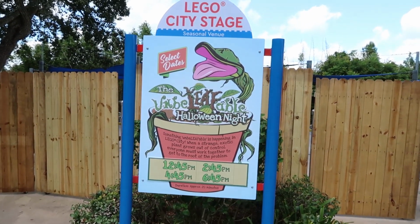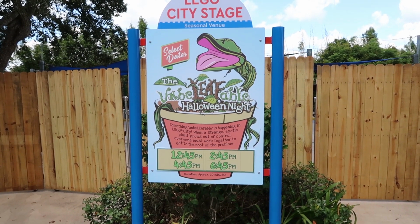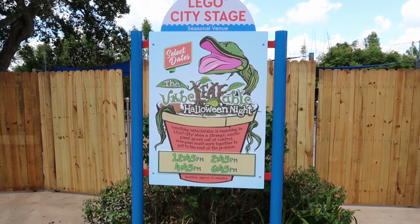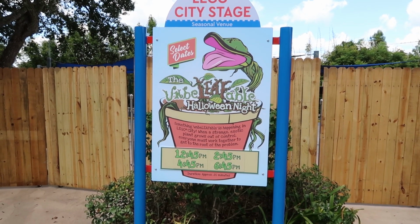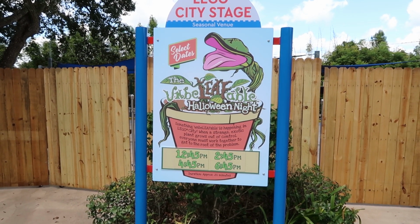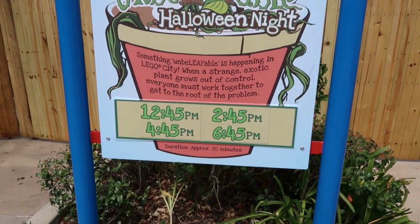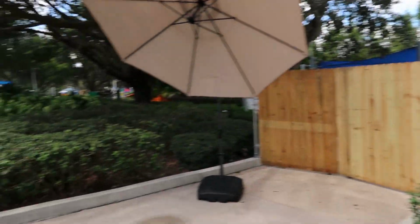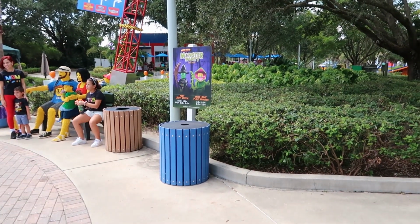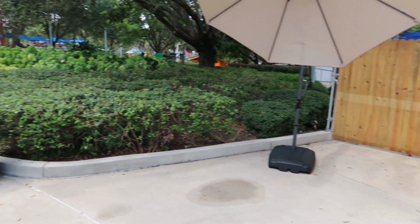Here's the sign for the new show they're having. The Unbelievable Halloween Night. Something unbelievable is happening in Lego City as a strange, exotic plant grows out of control. Everyone must work together to get to the root of the problem. It's about 20 minutes long. These are the show times. I'll definitely be filming that today. And right here is where they're going to be having the Lego Witch meet and greet and the Lego Plant Monster meet and greet.